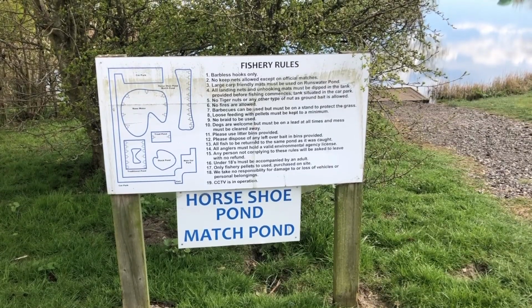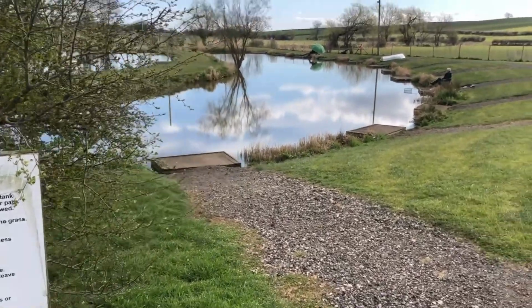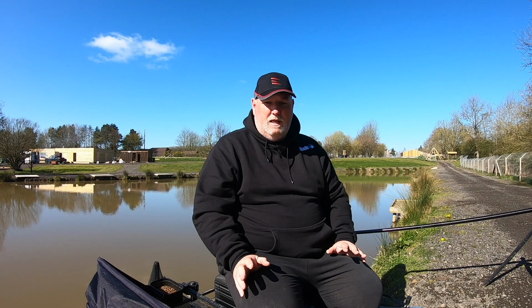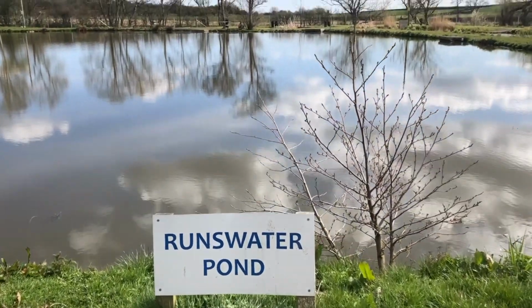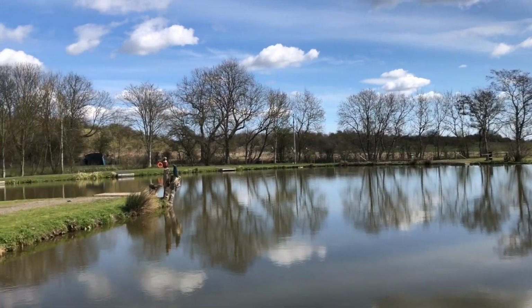There's 3 main lakes on this place. There's the match pond, which holds 13 pegs, and it's generally where the matches are held, along with the lake that I'm on today. We've got Runs Water Pond, which is mainly the big carp pond. It holds fish up to 20 pound. It's where mainly the carp lads go and fish.